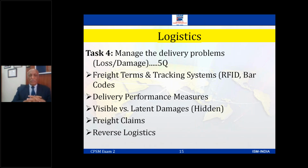Freight claims, then reverse logistics. This has become very popular nowadays, I would say, particularly in the e-commerce business. The goods are sent to the customer. The customer says, I'm not happy. It goes back. How do you handle this? So those are the delivery problems of reverse logistics, and how to mitigate the cost.